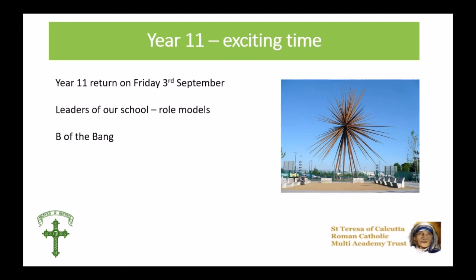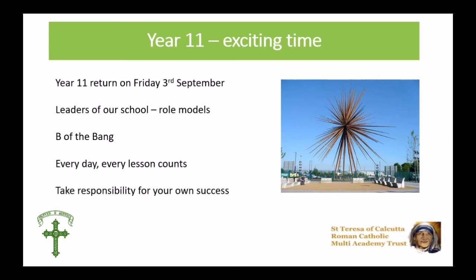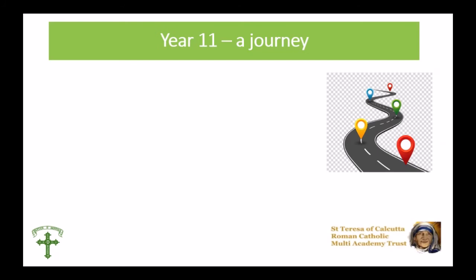It's really important that they start well and they get going on the B of the bang, as Linford Christie called it. It's really important that they make a positive start every day and every lesson counts. And it's really important that they take responsibility for their own success. Year 11 is a journey. I talked to the pupils recently about it: it's not a full year group, it's only about 30 weeks.